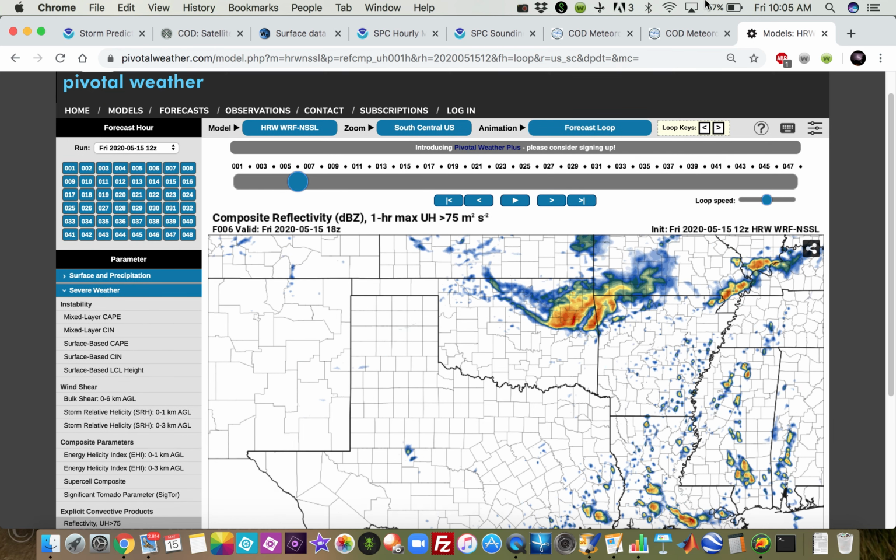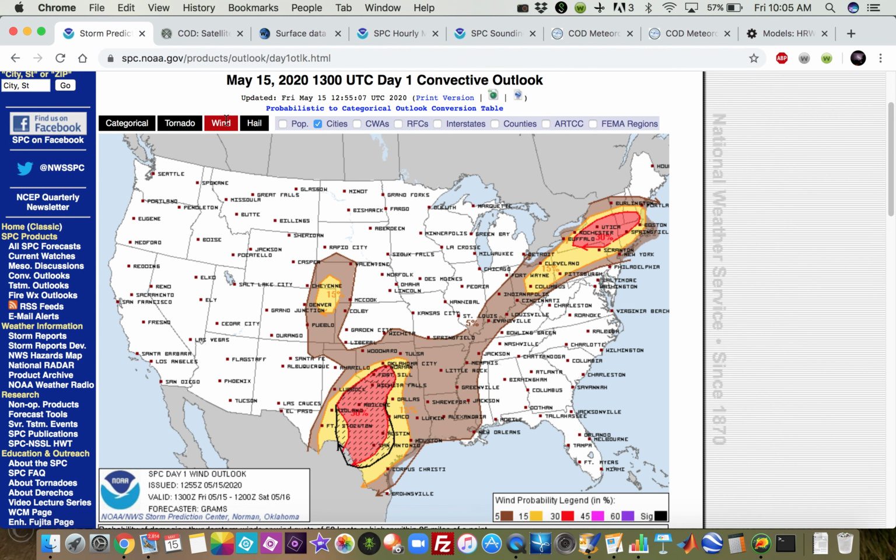So all in all, I think today the main threat is going to be damaging winds. I think there will be a small window for severe hail. The SPC has outlined a very narrow 30% corridor from Oklahoma City down toward just east of Lubbock and down toward Midland, with a 15% hatched area surrounding that.